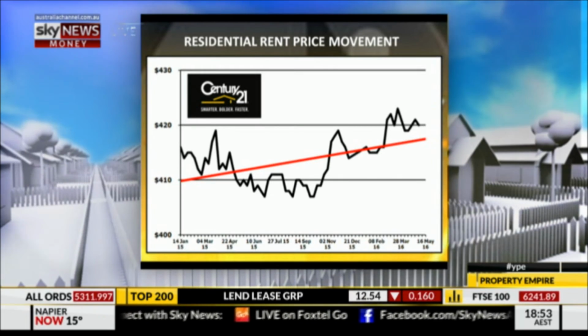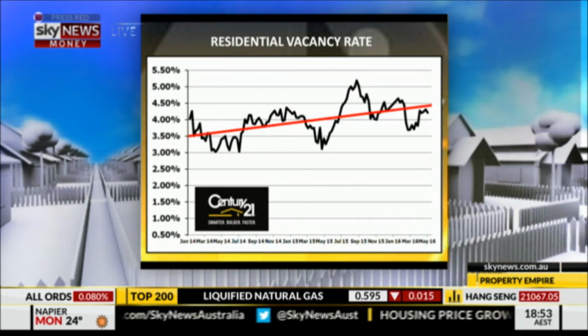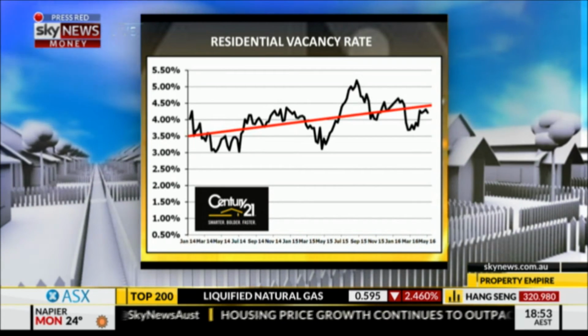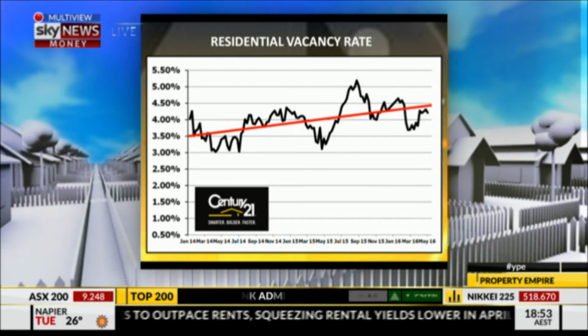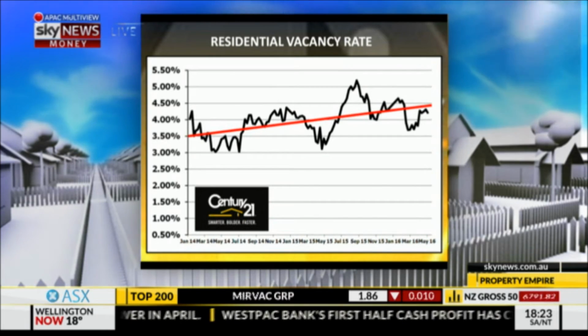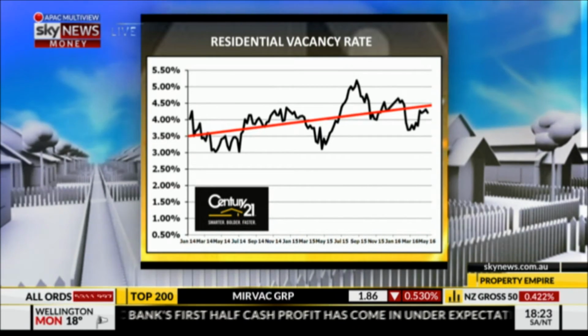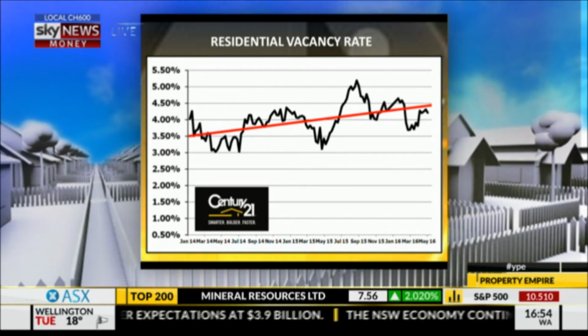And finally, the vacancy rates. Sure, vacancy rates nationally are 4.21%. Pretty steady, but WA still seems to be the issue that we've noticed, a 7.54% vacancy rate, well above the national trend. I guess the knock-on effect here for landlords will be potential falling rents to attract and keep good tenants. So, wonderful, sounds good.